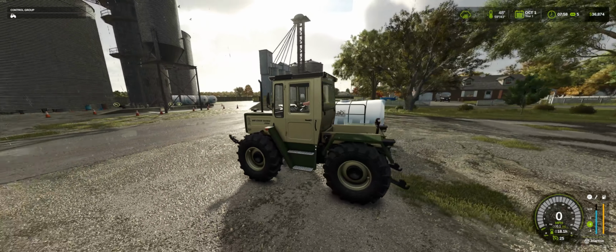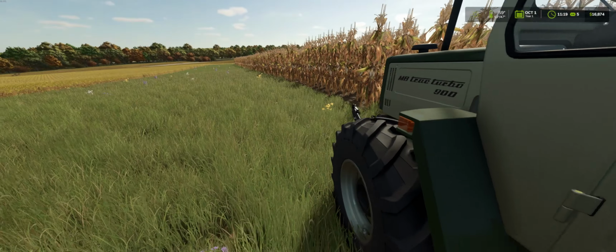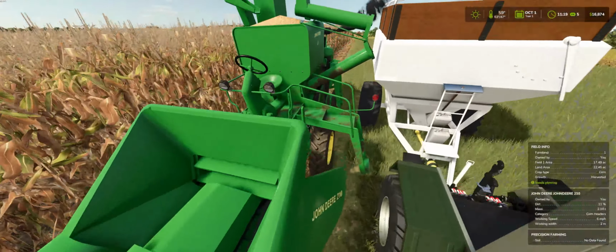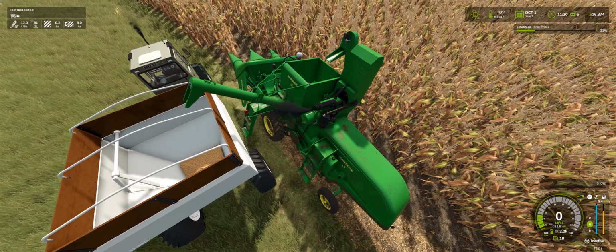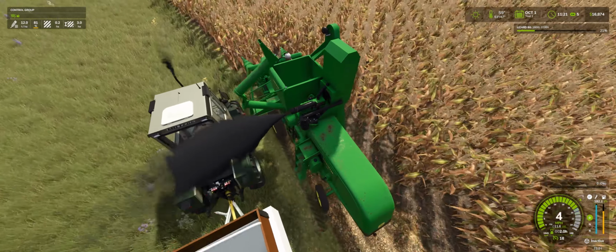And this tractor just sounds nice. All right, let's try that. All right, it kind of works. Oh yeah, I can hold a lot of corn in this thing.